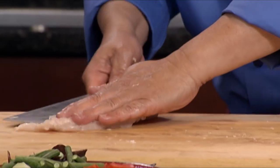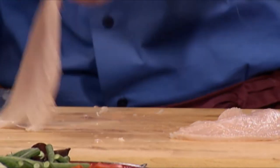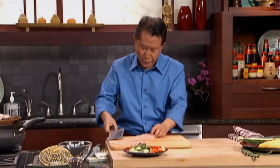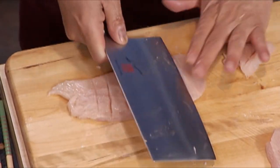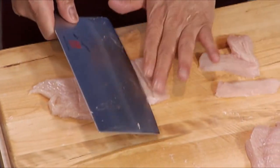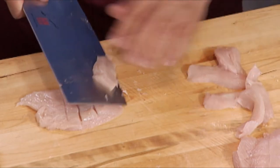I butterfly this with my sharp knife, okay? And then I will use my knife to tenderize this a little bit. And then I even tenderize it like this. And then I cut it at an angle like this. 1, 2. This is like a sushi. Very thin slices like this. Continue to cut. Continue. Continue.